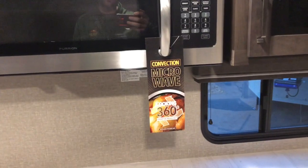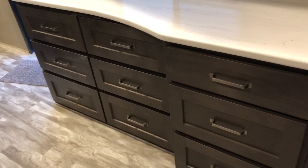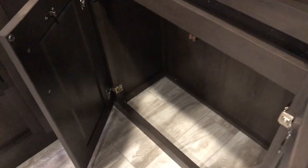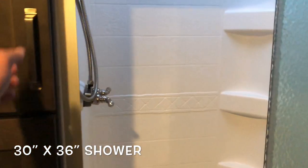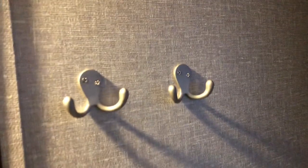Large convection microwave oven, and again, drawers throughout. Probably the best spot for your trash can would be under the sink. Going into the main bathroom, you see the motion sensor lighting that popped on, and you've got the nice glass enclosed shower with linen storage. Hang your towels, and you can also have a solid door with a magnet that closes off.